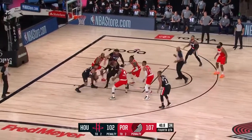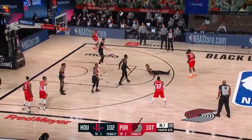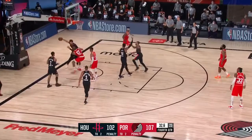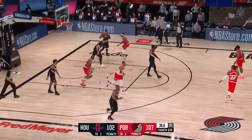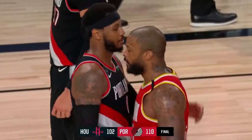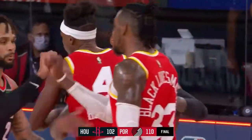Melo fighting for the tip. Gary Trent Jr. can't secure it. House flips it over to Harden. Harden clears some space, has some room for the 3, rolls off, but Nurk, like a hungry hippo, snatches that. I love him. So the Rockets will land and the Blazers get the 110-102 victory, a huge win.